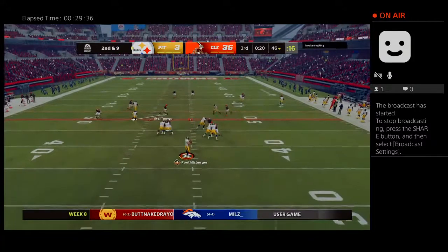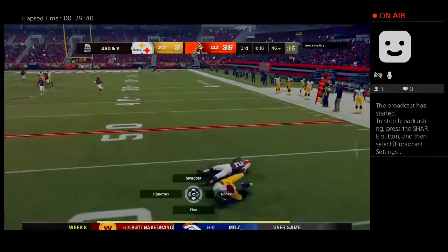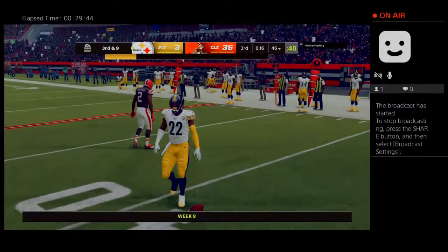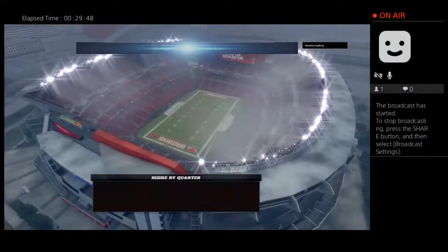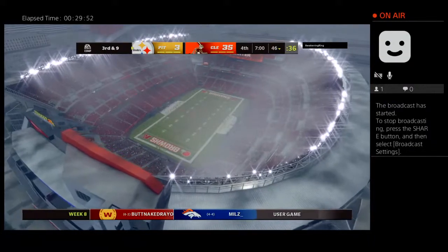On 2nd and 9, Roethlisberger. It's brought in by Harris. No gain on that one, and it's going to bring up a 3rd down. 3 quarters in the books. You are watching the NFL on EA Sports.